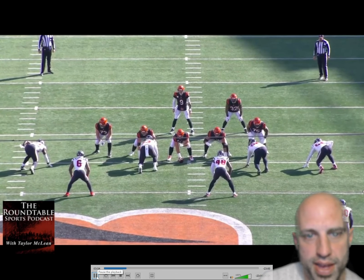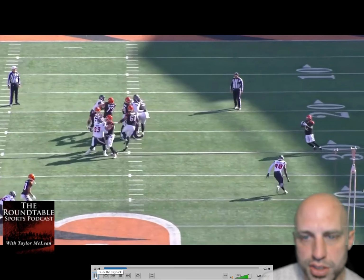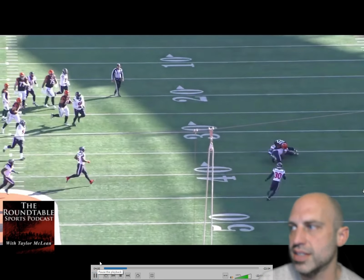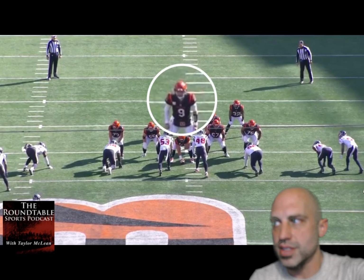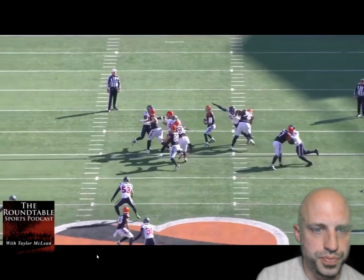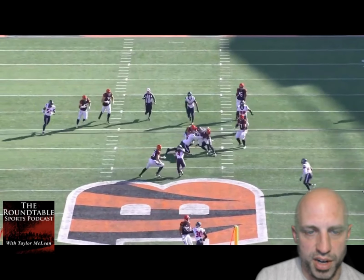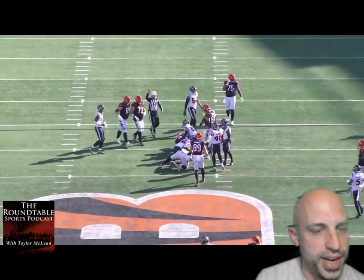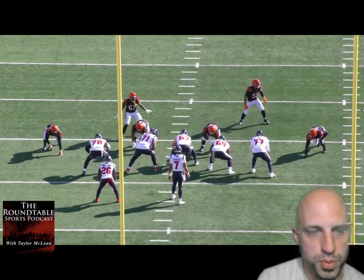Okay, flare out pass. Another quick pass, just trying to get the ball out of Joe's hands. The line isn't an elite pass blocking line. It's okay, but it's still anyway. Let's watch Joe. Really good avoidance right there, but this, you have to avoid everybody on the defensive line. That's a lot to ask. We got a punt. We don't watch punts.